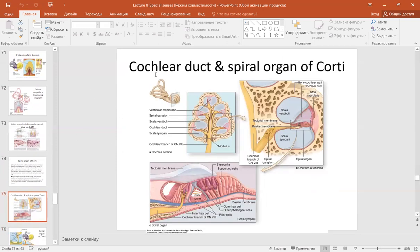Here the cochlear duct with scala vestibuli, scala tympani, ductus cochlearis. The spiral organ of Corti, inner tunnel, outer cells of the spiral organ of Corti, inner cells of the spiral organ of Corti, and the cochlear branch of the cranial nerve 8 is depicted with yellow coloration. This is the tectorial membrane, which is vibrating with respect to the vibrations of the air taken by the tympanic membrane.